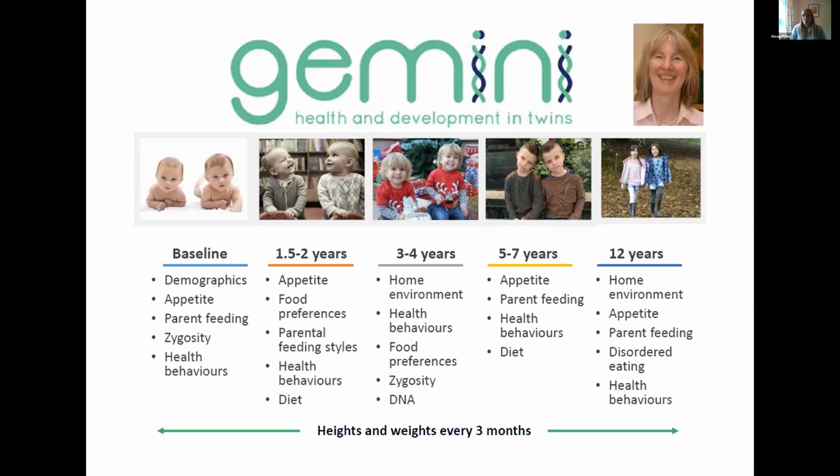So I've just put this slide up really. I'm not going to talk to it for very long, just to show some of the variables and data that we have in these families. And I'll be speaking about some of that today. So alongside various questionnaire measures, dietary intake data, DNA, we also collect anthropometrics, height and weight from the families at 3 monthly intervals since birth.